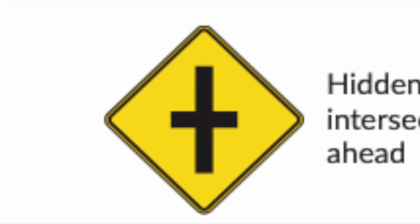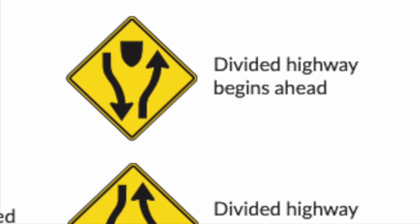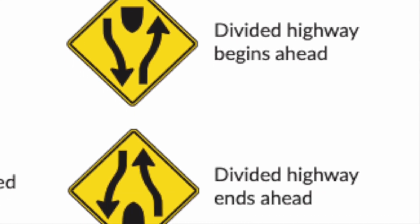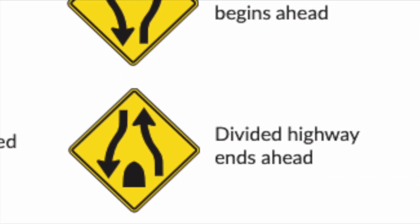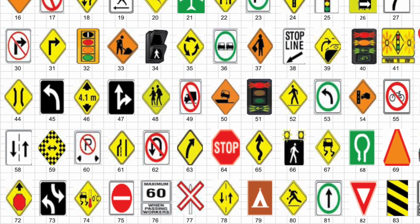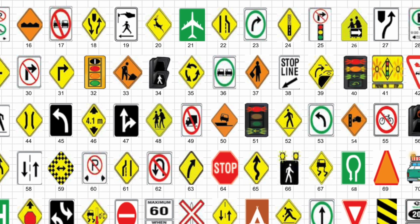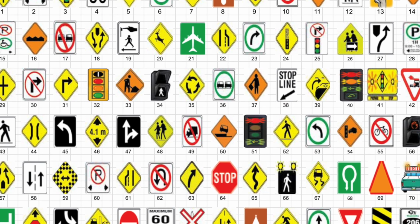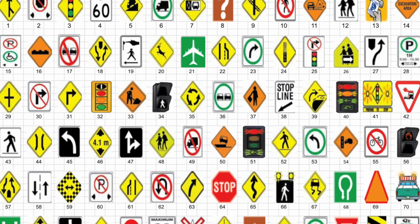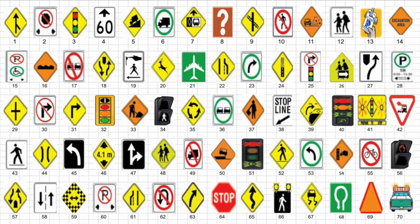It is very important to know the correct term used for all of your signs. You need to be able to identify them by name. Some signs are very similar to one another, and I will be focusing on those to ensure your success. There are over 80 signs in the book, and they can all be broken down into 4 categories. There are warning signs, construction signs, maintenance signs, regulatory signs, as well as guide and information signs.